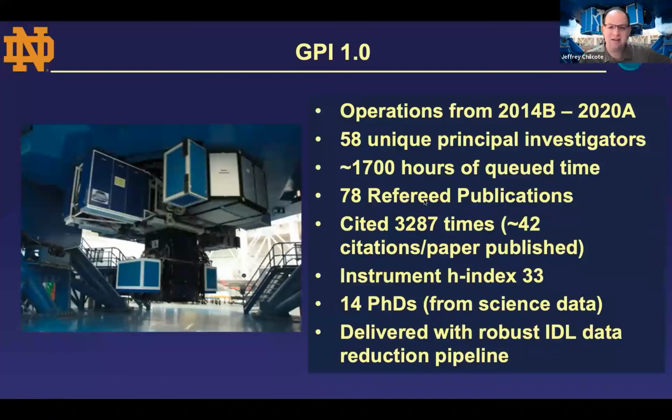This resulted in 78 refereed publications, which were cited 3,287 times. And I want to point out that those are just the refereed science publications. If you include the instrument publications, GPI has had a large influence on the instrument community and is used widely for its instrument papers. That gets up to about 5,100. It has an instrument H-index of 33 for science papers and 39 for instrument plus science papers. The science data resulted in 14 unique PhDs during its tenure from 2014 to 2020, and it was delivered with a robust IDL data reduction pipeline.